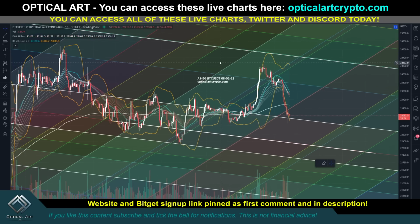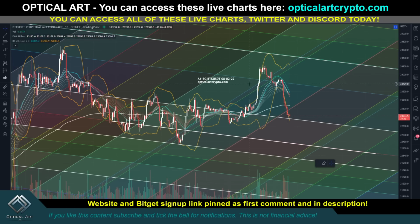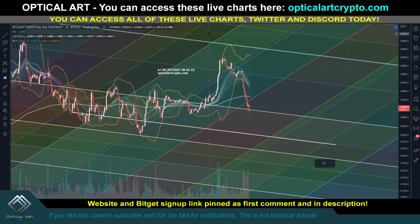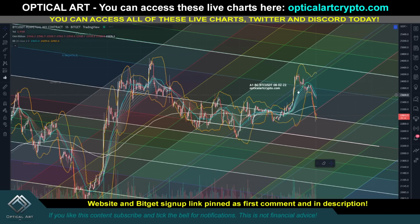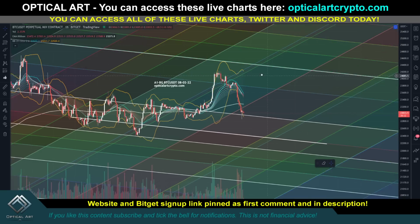This is the A1BG chart, guys. I showed you how to get this into the BitGet platform. If you want to watch that video, I'll put a link up to it now. I'm just going to give you key support resistance levels. As I always tell everyone, always just look left, guys. I've already mapped out your strongest key support resistance levels with these white lines.